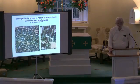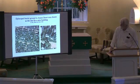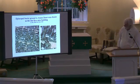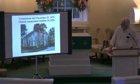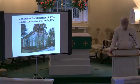And so they decided to rebuild it at a more capacious location in Ansonborough. You see it in the middle of that bird's eye view there. And on the right is a blow-up of the depiction, which is our earliest depiction of the church that I know of. But it's recognizable by the stepped parapet on top of the facade, which masks the gable end of the roof. And this, of course, is the church. The cornerstone was laid December 26, 1835, and the church was consecrated October 24, 1836, which, in terms of Charleston buildings, is a pretty good turnaround.